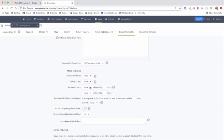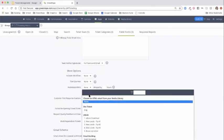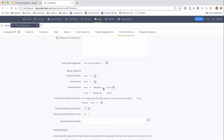You can set up 2 types of autoresponders. So these are going to be emails you've created in your account, and you can wait a certain amount of time to send them to the clients.